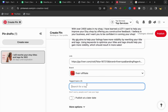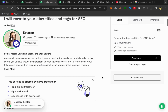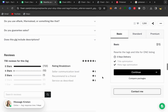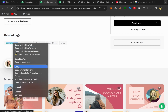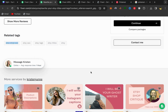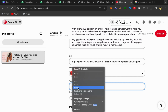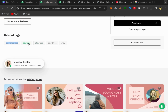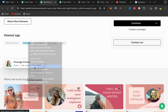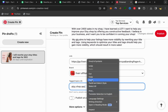You need to put tags and keywords here. Go back to this seller profile page, scroll down, keep scrolling down like this. You should see over here related tags. Copy those keywords like this, go to Pinterest and put those keywords here. Those are very important. Make sure to use as many as you can. Etsy SEO, Etsy shop, and like this.